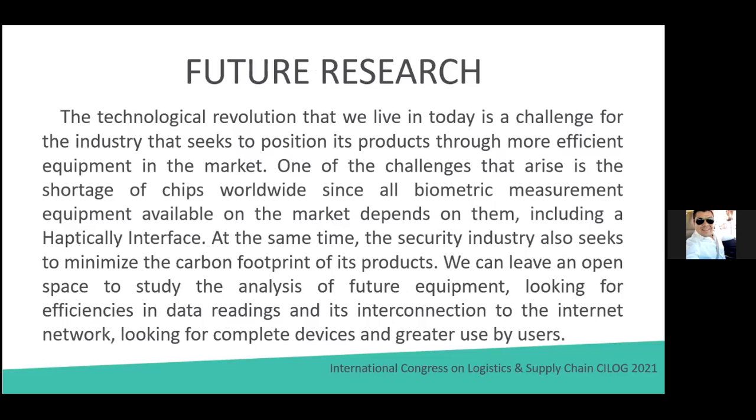Future research. The technological revolution that we live in today is a challenge for the industry, which seeks to position its products through more efficient equipment in the market. One of the challenges that arise is the worldwide shortage of chips, since the availability of all biometric measurement equipment on the market depends on them, including an optical interface. At the same time, the security industry also seeks to minimize the carbon footprint of its products.